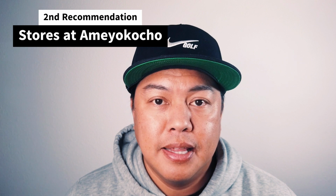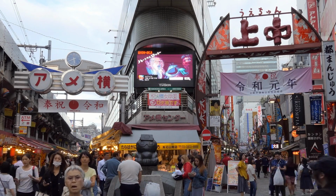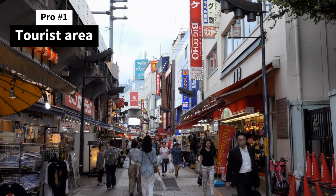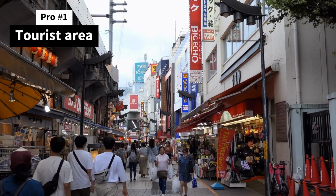All right, on to my next recommendation, which is Amiokacho. What's cool about Amiokacho is the fact that there are 3 or 4 golf shops all within walking distance of one another. And Amiokacho is like a street market kind of thing with street food vendors and all that sort of stuff. And so the vibe is very different than department stores, but it's also a tourist area. So if your friends and family want to go there to pick up souvenirs and stuff like that, then this is another one of those places that you can take them without taking them off of their tourist itinerary.